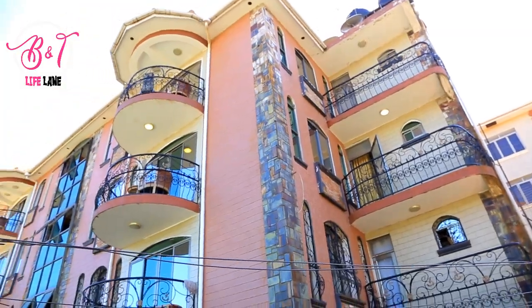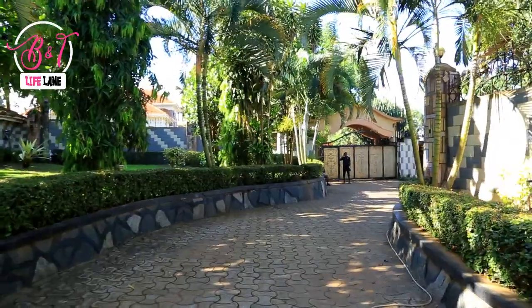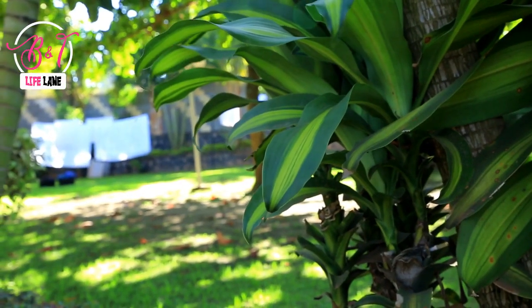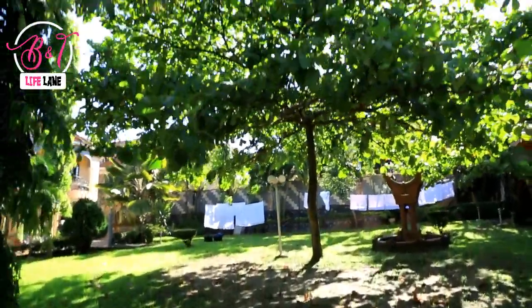They also have a police post in case of anything. They don't have a swimming pool, but in case you want to swim, there's a nearby swimming pool and they will organize it for you. They also have very beautiful gardens. Sometimes you want to throw a small party before you leave, so they have a beautiful garden where they can arrange and hold your party.